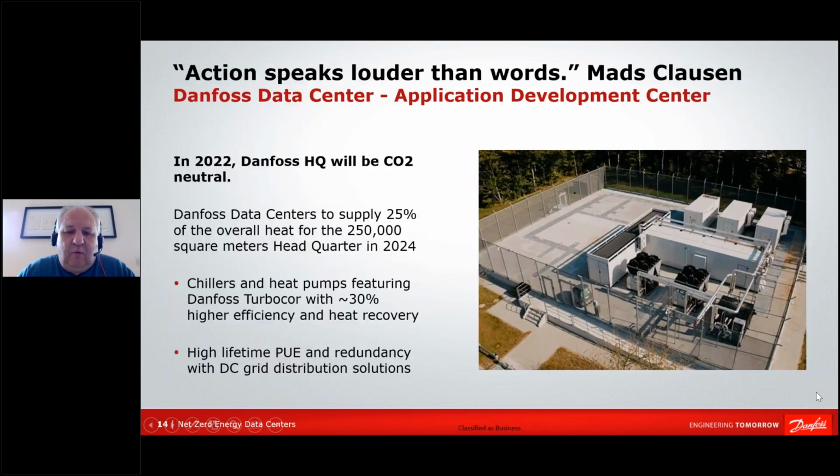And I want just to mention one thing: you can do a lot of things on a PowerPoint, you can talk about it, etc. But what I really liked from our founder, Mads Clausen, is he said, action speaks louder than words. So that's what we have taken into account here in the organization in Danfoss. And we are building our data centers for Danfoss as a kind of application development center. So what you see here on this photo, this is a data center, real existing data centers for Danfoss, right?